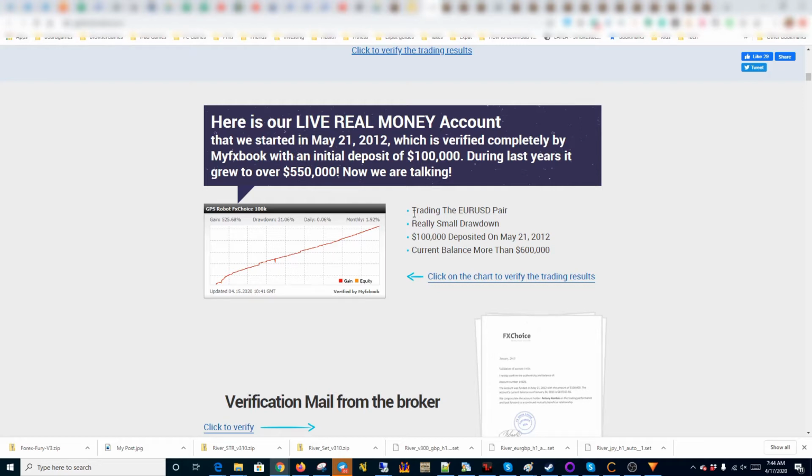If I have a MyFXBook account, I can look at how it opens trades, how it closes trades, what time of day it trades, whether it opens baskets of trades, whether it's using grid, whether it's using martingale, what kind of lot sizes it's using, what its average win and average loss are, how long it holds trades. There's just so much information that you can get from MyFXBook. So the fact that this robot is willing to provide transparency is a big point in its favor, in my opinion.